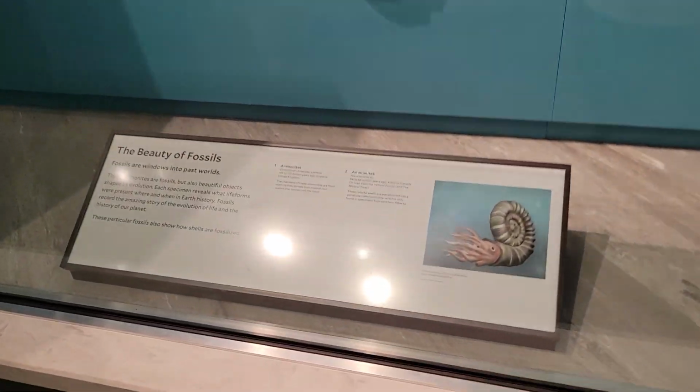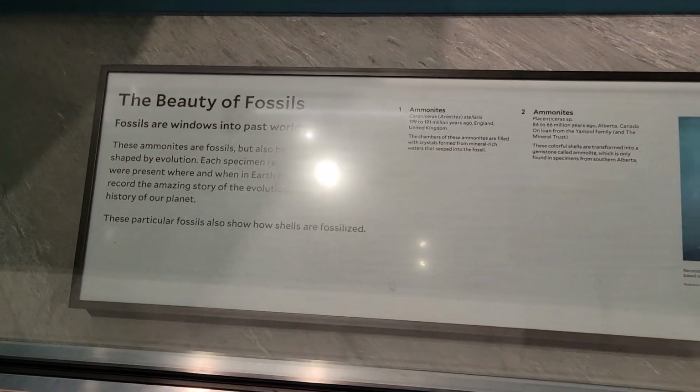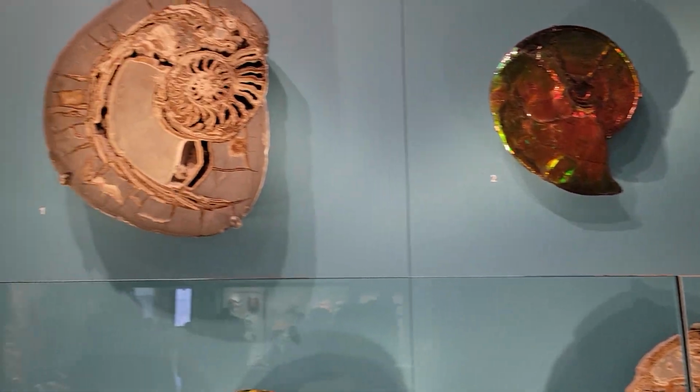All right, guys, so we're here at the Peabody Museum. If you watched my video yesterday at the zoo, I told you I was gonna show up here, so I'm here. See what we're looking at first off.